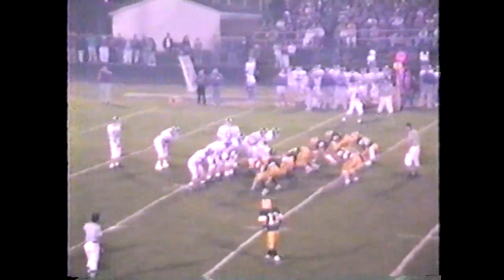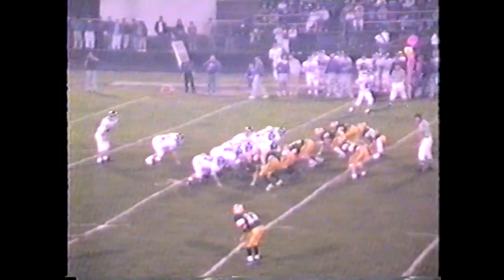10, ball number 43. Same wide receiver set to give us the update. Bryan Lambert goes to five, and up. 18.